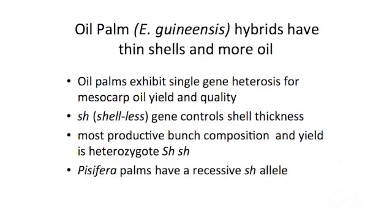So this is just a summary of what I just told you. Oil palms exhibit this thing called single gene heterosis, in which the amount of oil that you get out of the mesocarp, that's the fruit, is much higher, and actually it has much higher quality because the shell is thin enough to allow accumulation of that oil and thick enough to allow fertility. You have to have both.